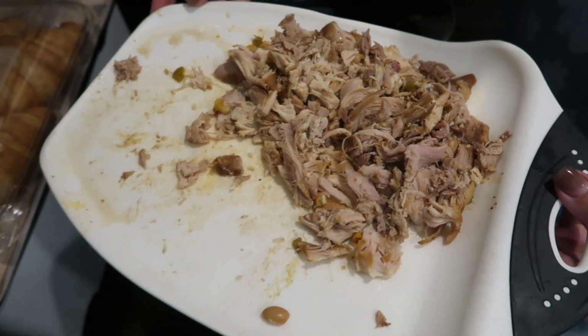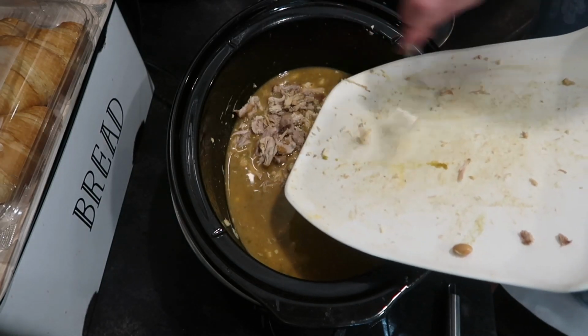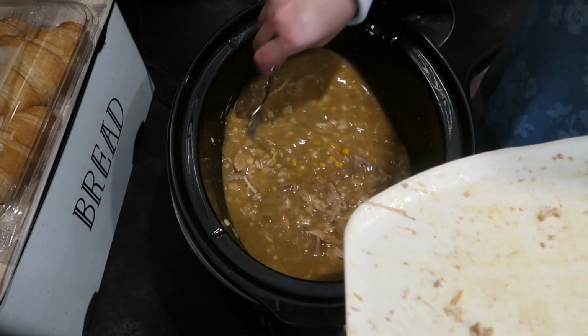And then I'm gonna take this sour cream and flour mixture and I'm going to whisk that into the soup. And then I'm going to put the shredded chicken back in and just let it heat up on low again, and this will actually help the soup to thicken up some.